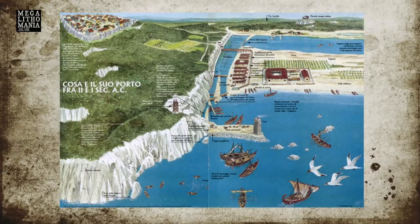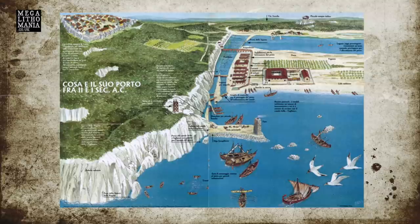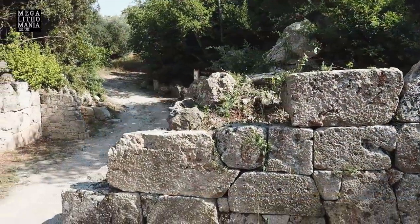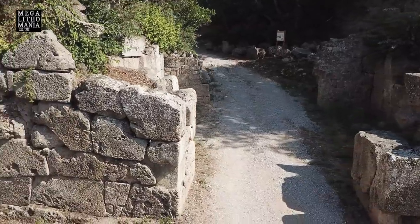So we're just here at the entrance to Cosa. This is an incredible site. This is one of the classic polygonal wall sites, probably built by the Pelasgians or the Titans. And we've had a quick look around already, but we're going to have a more detailed look at this particular wall. This is the best preserved wall at the main entrance here.